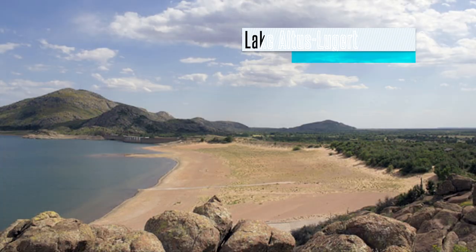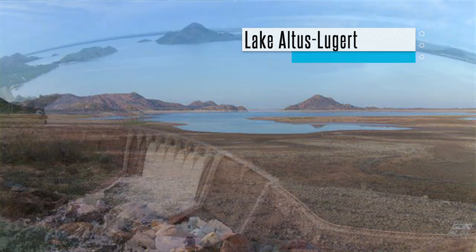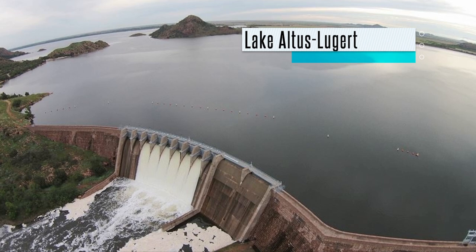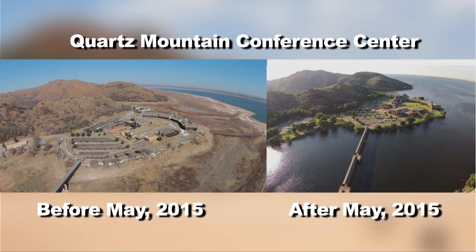A few years ago, Oklahoma was hit with an incredibly hard period of drought. Nearly everyone was affected, border to border. Crops didn't make, livestock and wildlife suffered, and many lakes hit an all-time low. One lake in particular was hit especially hard. Altus-Lugert nearly went completely dry. And then in the spring of 2015, the rains came back. And in an unprecedented event, Altus-Lugert went from nearly dry to overflowing its floodgates practically overnight.